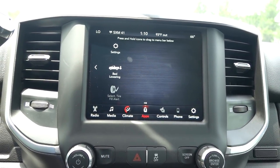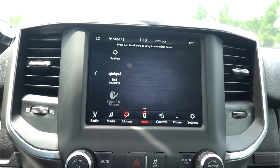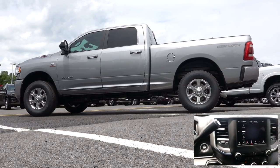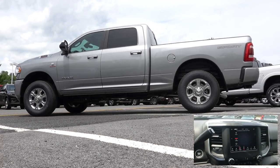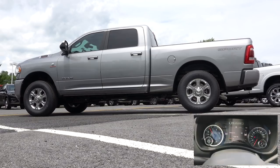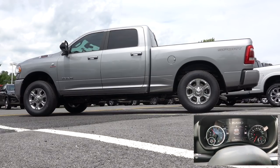All right, so what we're going to do next, we're going to hit apps, and we're going to hit bed lowering. So I'm going to put the camera outside, so hopefully you guys can see what's happening. I'll do two camera views too, that way you guys can see both sides. Hold on one second. All right, guys, so here we go. I'm going to hit the button now. And I can actually see the hood moving. So I have the camera outside so you guys will see that point of view also. It's saying it's still lowering. Bed lowering complete, and I can actually tell that the truck is lowered.